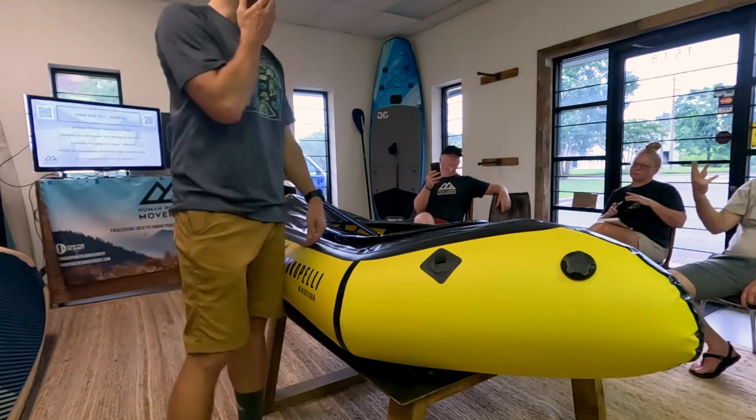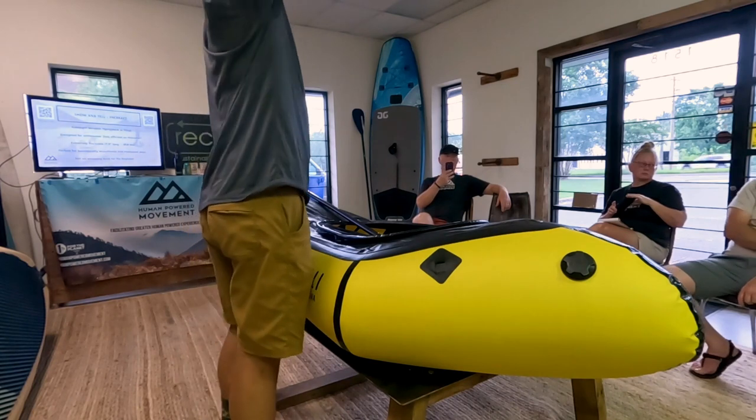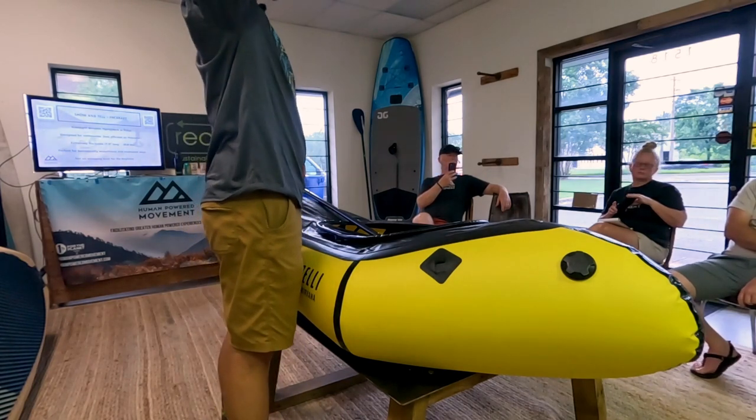Quick question. You've shown three boats so far. Which of the three would you take on the 28-mile journey across Lake Norman?